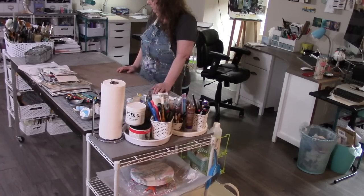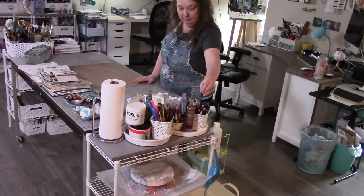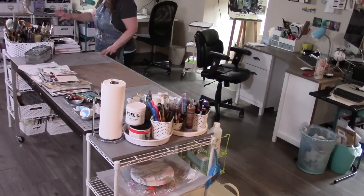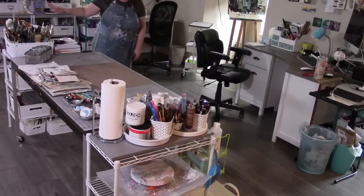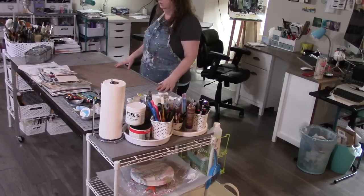At either end of the table, I have some wire shelving. This one is for drying, and it has my scissors and some pencils, some glue and things on it. That one is for brushes and journals and homemade stamps and things. So this is like a tool one. This is a drying one for the most part. And that really works for me.